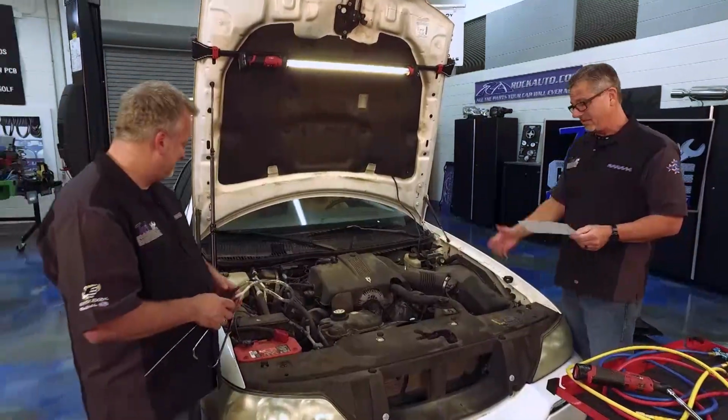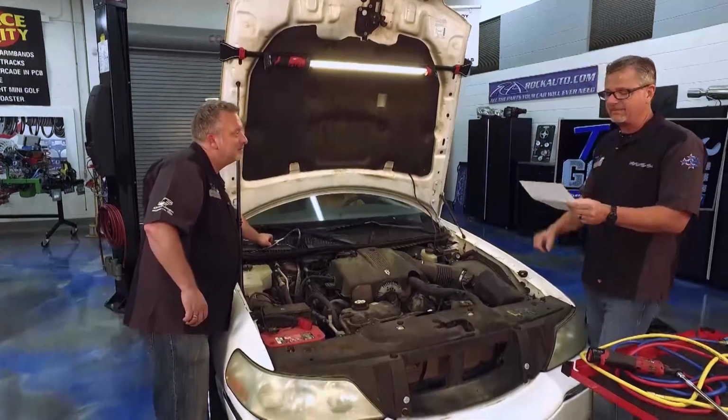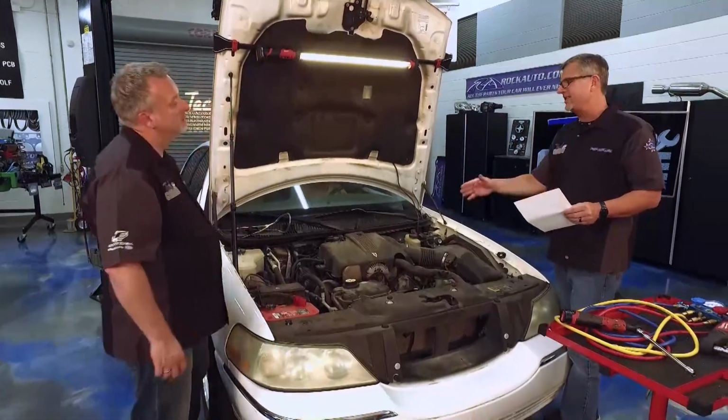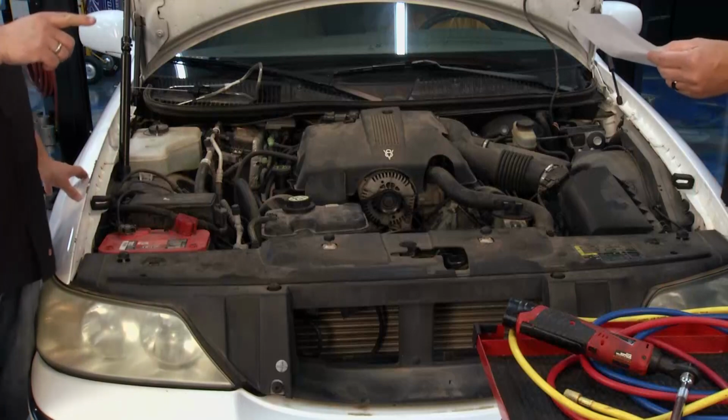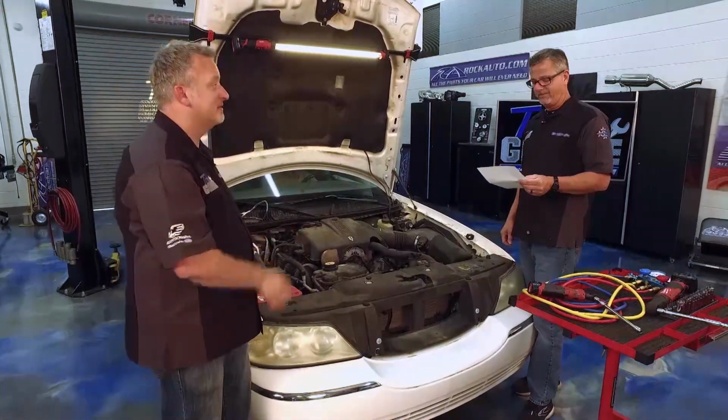Belt tensioner and pulley. Good one. They tick and rattle all the time. Here's what I thought it was, Dave, and this guy was pretty good here: chain slap or chain tensioner. That could be someone that's watched the show before, because we had that a few seasons ago on Tech Garage. It sounded just like that. But I don't think that's what it was.